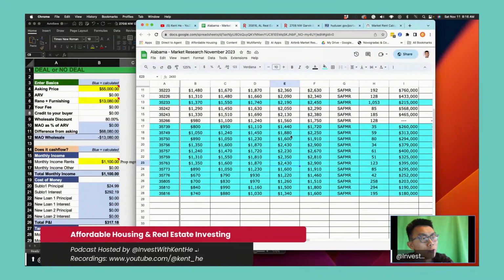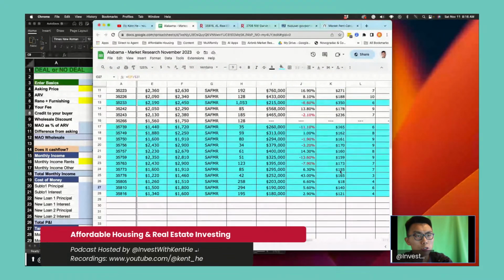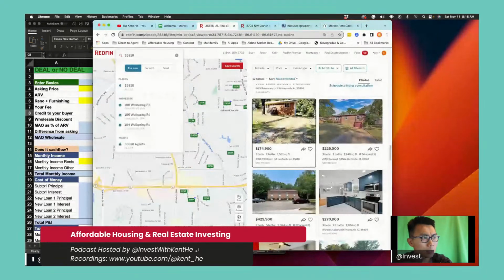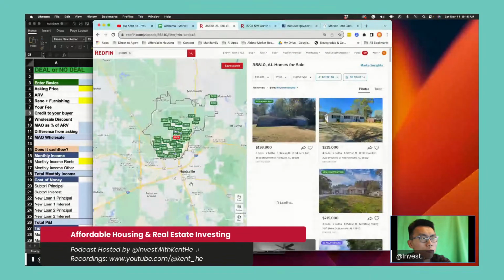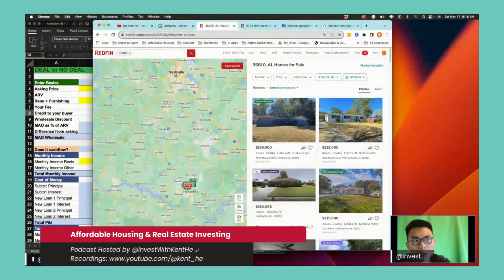So when I looked up 35810, I picked this zip code because one, they had decent ratings. It was 6s and 5s. And the rent to price ratio was 0.79%. So I said, okay, that's pretty high compared to some of the other numbers where I saw 0.5, 0.6. So let me give that a try. When I plugged in 35810 and 35816, which is right below it, you can kind of see where we are. We are right in Huntsville. Huntsville is a pretty fast growing city. I think they have a space center, but overall it's north of Birmingham and kind of right in the middle between Birmingham and Nashville.